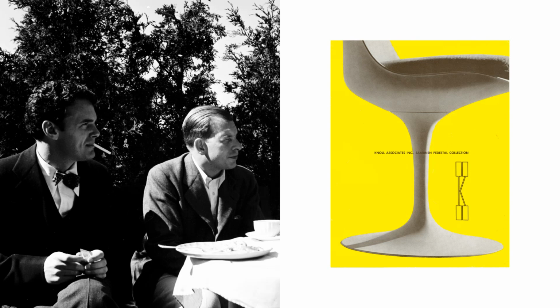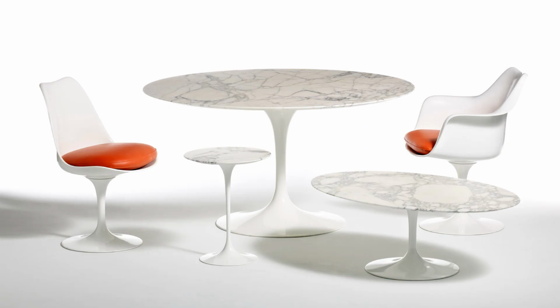So there were definitely times when the designers were showing each other what they were working on for other companies, and also probably lending opinions here and there on how to do things differently. Here's a quote from Saarinen referencing his pedestal collection for Knoll. Quote, I've been working evenings and have a whole wall full of sketches. I have come up with an idea that I think will wipe Herman Miller off the map.